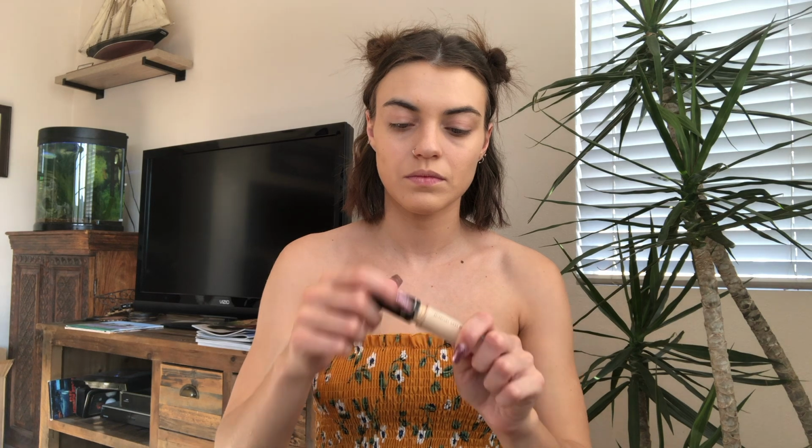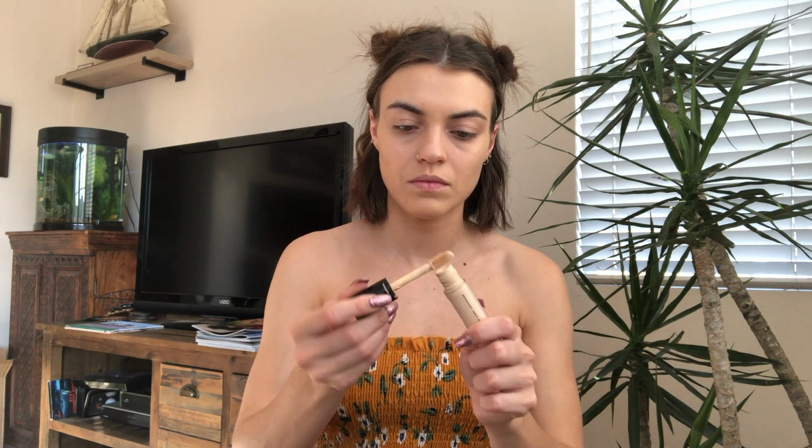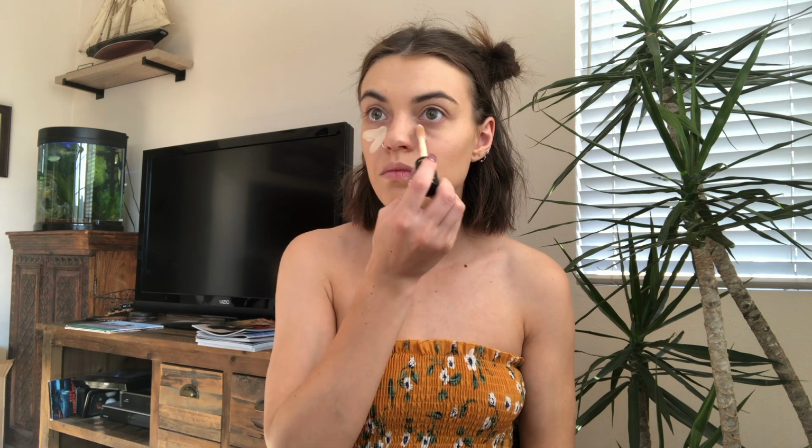Next, what we're gonna be doing is taking my e.l.f. 17-hour Camo Concealer in medium peach, and basically concealing some spots on my face, as well as highlighting the under eye, the forehead, the nose, and the chin, and the under-jaw part thing, whatever it's called. It's so much lighter. Anyways, just trust the process, okay? It's all about the process.